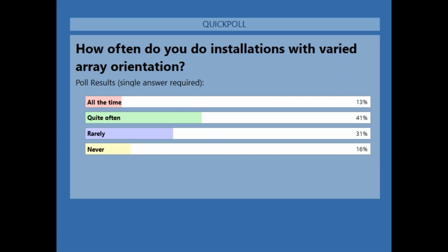So from the feedback, we can see that the biggest portion of attendees today say that they do installations with different PV array orientations quite often, at 41%. 1% say they rarely do it, 16% say they never do different orientations, and 13% say they do it all the time.